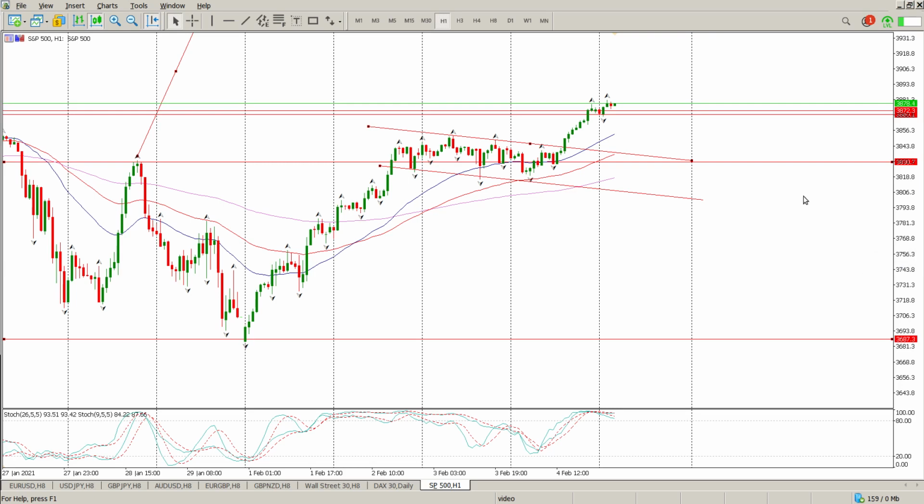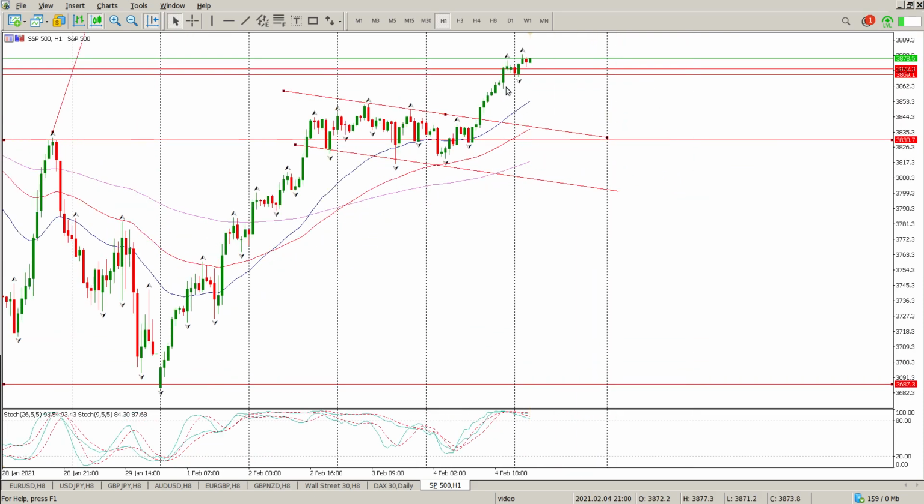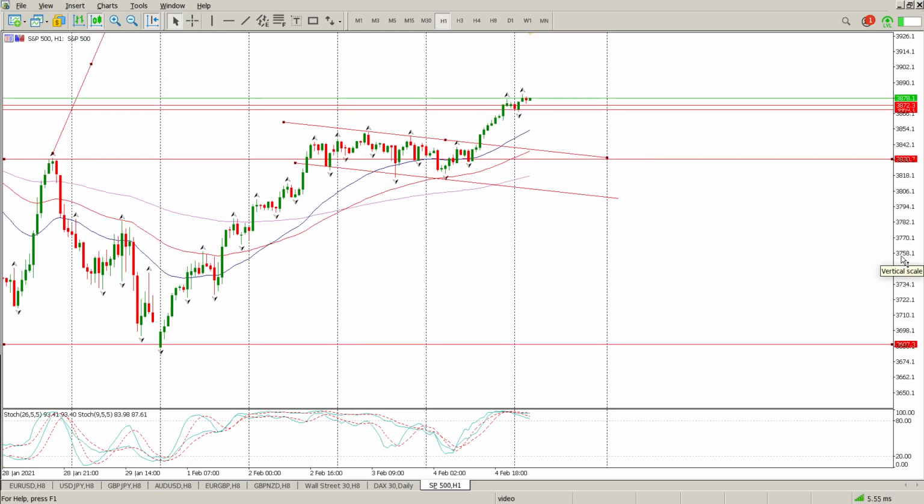Okay, so did we get a close above? I suppose we could argue we got a little bit of a close. The last two bars were above both previous highs. So I would expect some kind of pullback onto the structure. These highs would need to be tested. So it is possible that we just shoot past today.